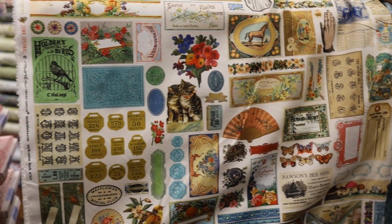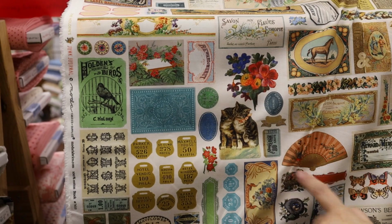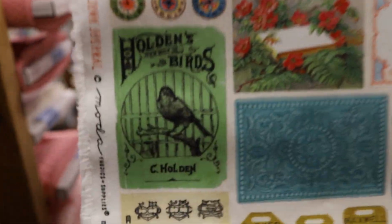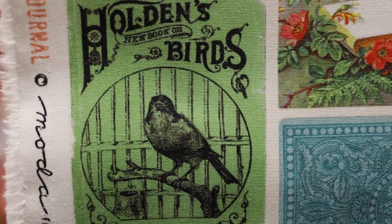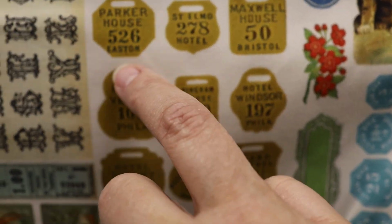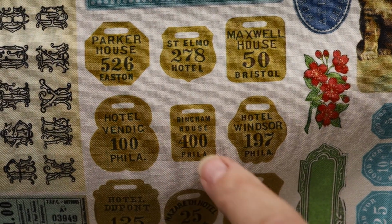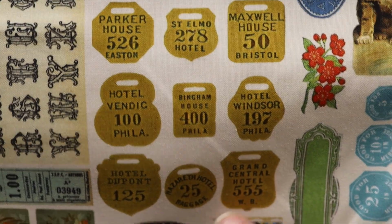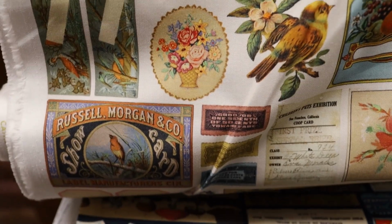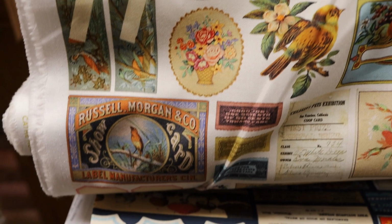Yes. Oh, look at the little kittens. Kitties, flowers. Oh, look, Holden's birds. Oh my gosh! See, Holden, how fun is she? She snuck it in there. Now these, okay, those are Maxwell House, St. Elmo. Wonder what those are. Parker House. They're all hotel tags. I wonder, there's got to be some history there. I bet we don't know what that is. Maybe tags for hotel keys? I don't know.